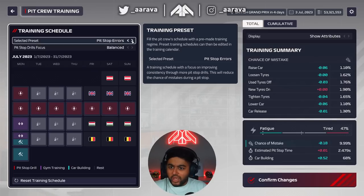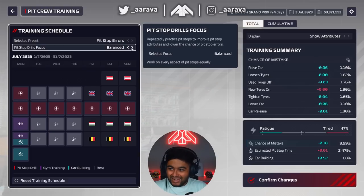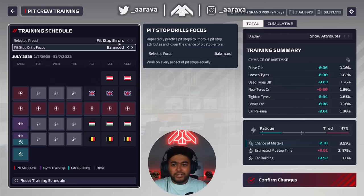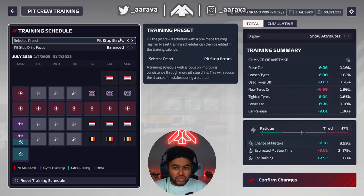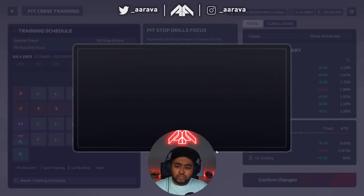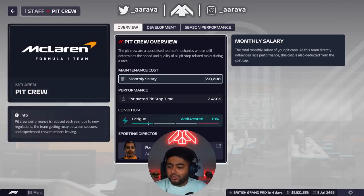Pit crew training. I'm going to do a selected preset of pit stop errors because we've had a few of them lately. So let's do a balanced one. Let's do a balanced pit stop error because we've had a few little errors on the jacks, also on the tires as well. Occasionally, the last one was literally just at the Austrian Grand Prix for Piastri. So let's go for pit stop error training to kind of slow that down as much as we can.